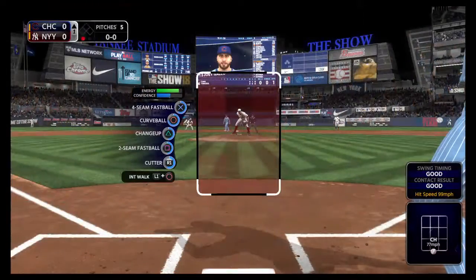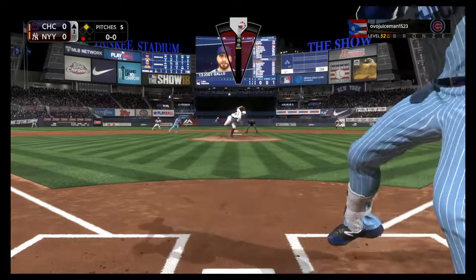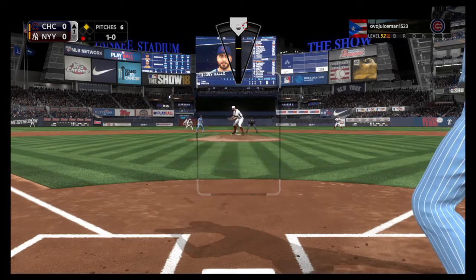Stepping up to the plate, Joey Gallo. Great chance to drive in a run here in the early going. He'll start him with a breaking ball. Too low that time. It's ball one.